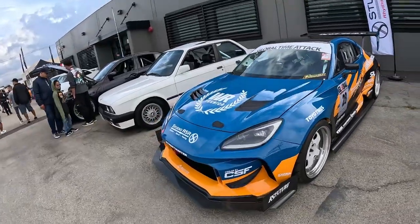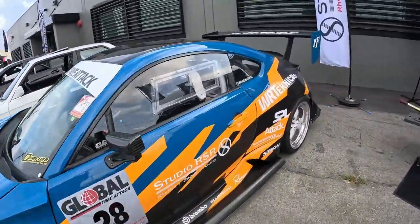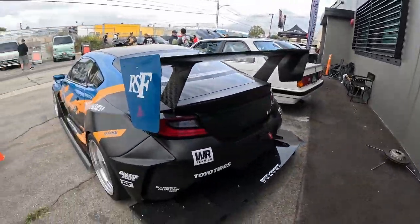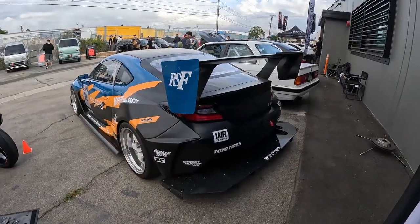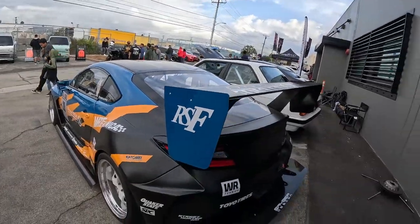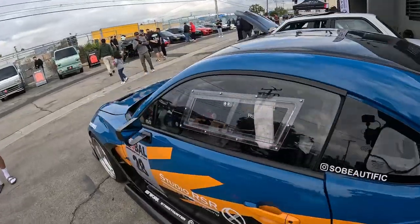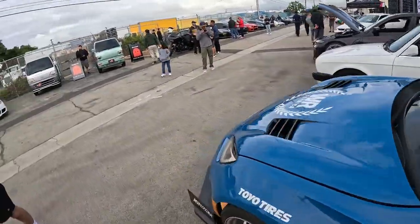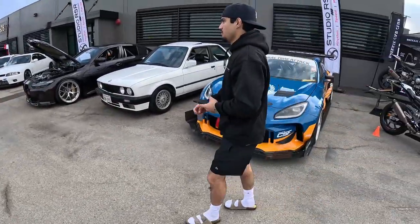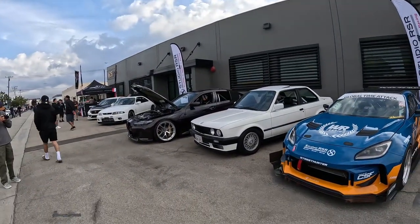686 came through. Very, very nice. We've seen various events. I think it's designed for Global Time Attack. I personally haven't seen it on the track, but I'm sure it has. Yeah, RS Future, our buddy Amir, with the sick wing and the arrow. So pretty cool to see it. Car was gutted completely. Now let me let the gentleman take his picture.